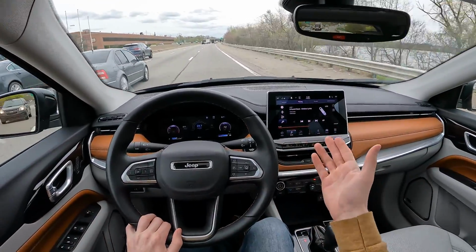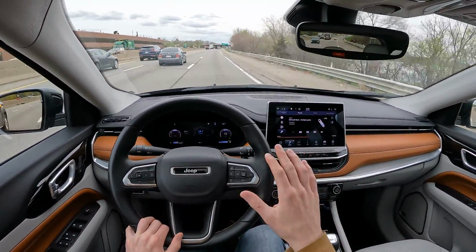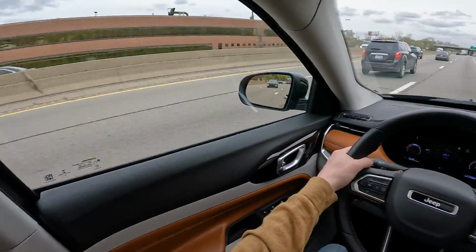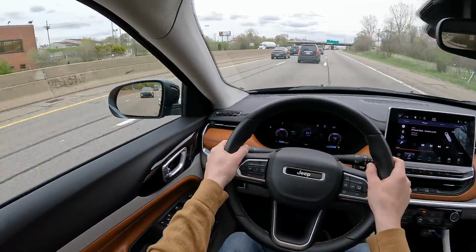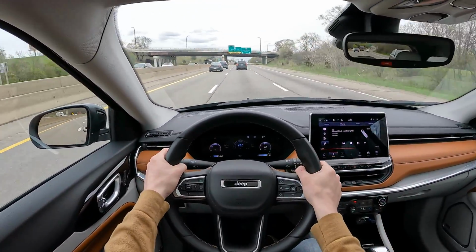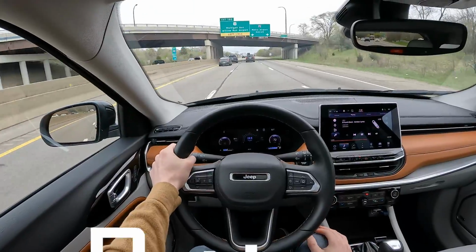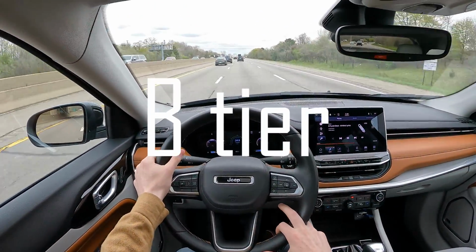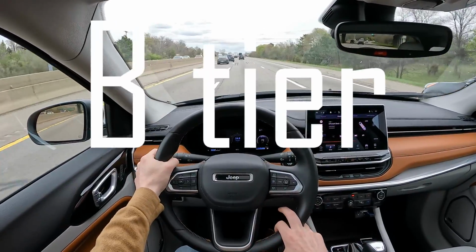Plus, it helps that Uconnect is such a great infotainment system. I don't like how far away the screen is. I do really have to reach for some of those things in the corner, but it works so well. It's so intuitive and easy to use and looks nice. So I'd be giving this system a B, very strong B as well, and that's a pretty good rating for a car in this class and price point.